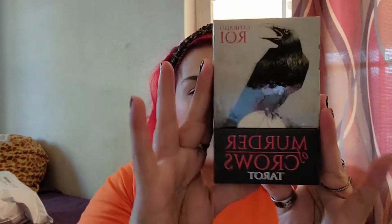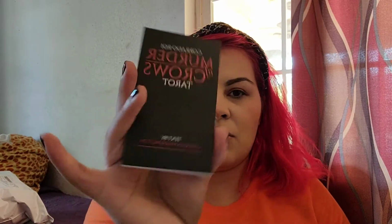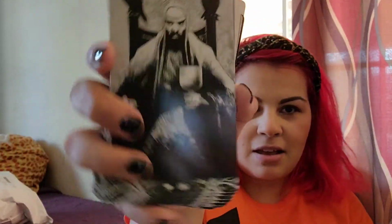Okay, so this is the box, and I actually love the packaging. And that is how you open it, and then you have the cards in there. And then we have our little book, which is really cute and small. I appreciate this packaging, actually. It gives you a place to store them. The Queen of Cups. Isn't that pretty? I would have to study them.